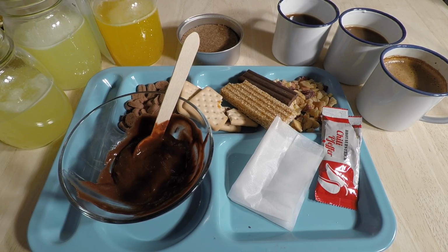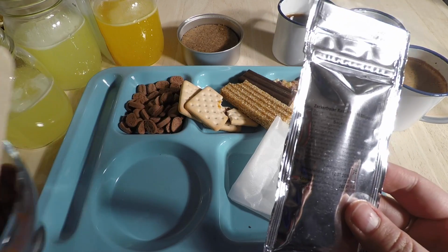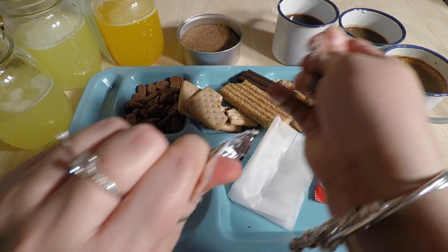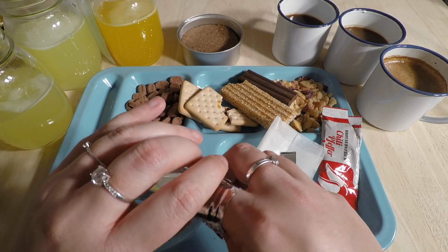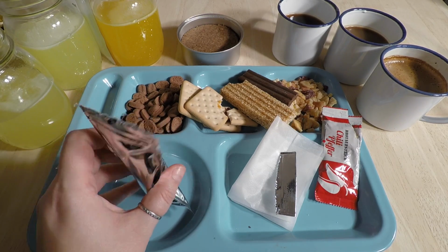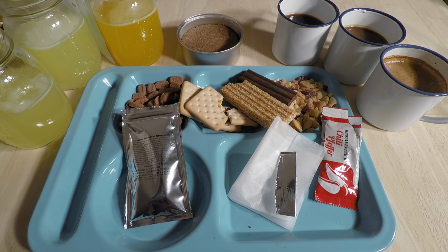Okay. And then last but not least, I think this is the last thing. I'm hoping I've not missed anything out. Is the chewing gum. Yep. It's just a standard looking chewing gum. Good chewing gum. Minty, fresh.